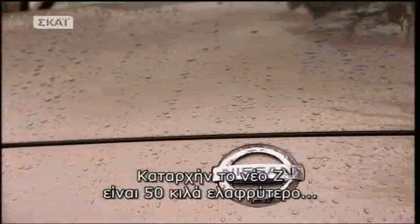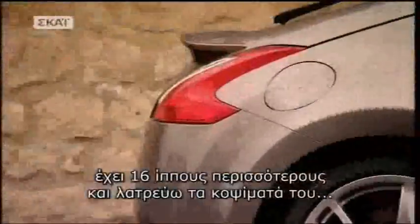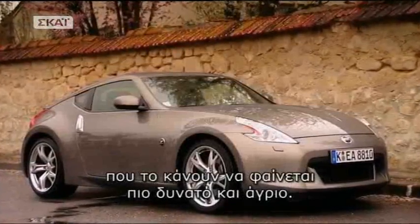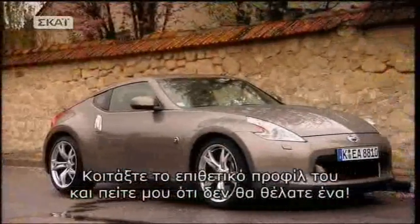Well, for a start, the new Z is 50 kilograms lighter and has 16 more horsepower. And I love the design's new slashes and kicks that make the car look tighter and meaner. Just look at that swoopy profile and tell me you wouldn't like one.